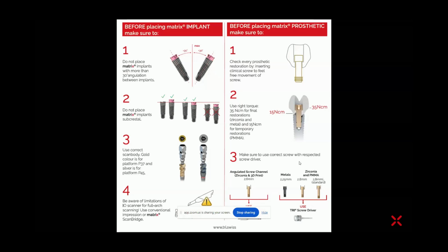I prefer the Trios intraoral scanner. In my hands, it works the best for all my full arch, because when there's any blood in the field, there's no issues. In the past, I used other intraoral scanners, and we had some issues with those. And we use 35 Newton centimeter for our final restorations. I put all my temps in 15 Newton centimeters.